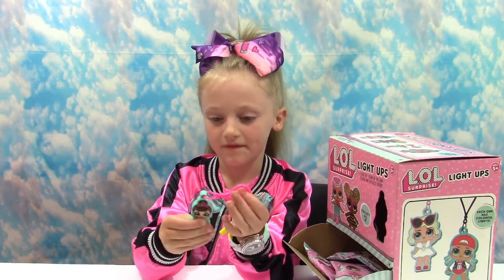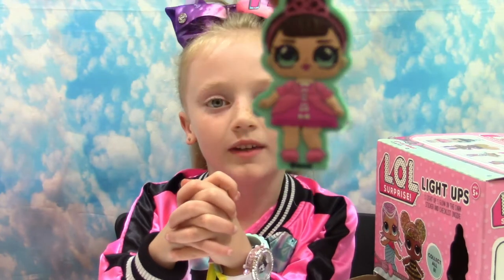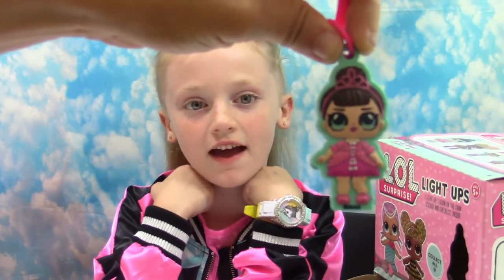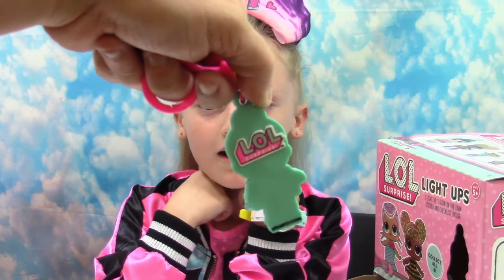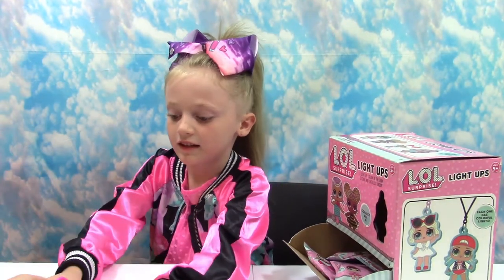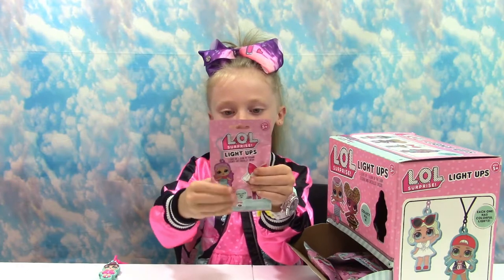Let's see Fancy a little bit closer there. She has a crown on her little bun and a dress. And it's pink with a little bit of bows. And she has the little bows on there. So let's just leave it outside right here. So here's the next package.